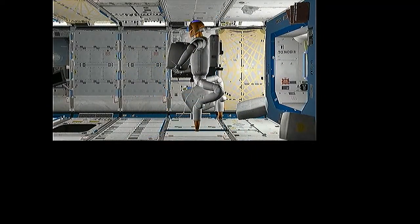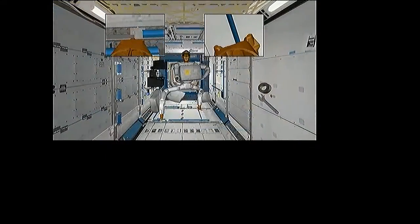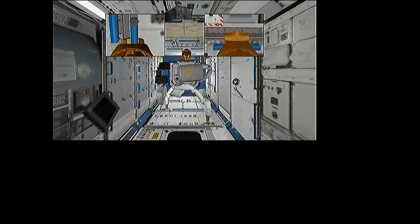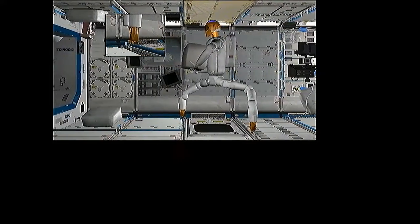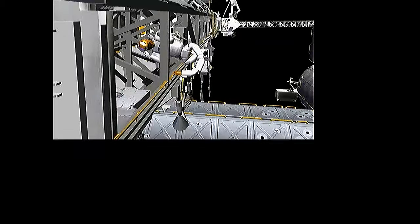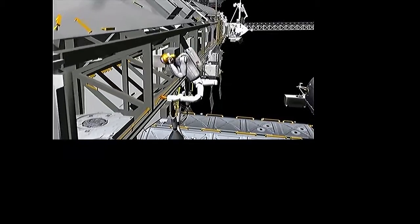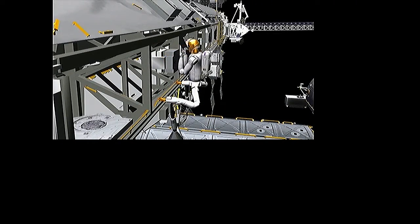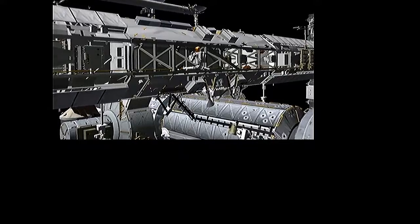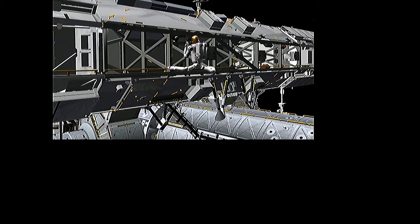So this is a little sped up, but the idea is to be able to work inside the station, moving across handrails and moving things around, getting things set up, helping with inventory, things of that nature. With the ultimate goal being on the outside of the space station to perform those really high payoff tasks, like saving an hour, hour and a half of crew time on the outside of the space station.